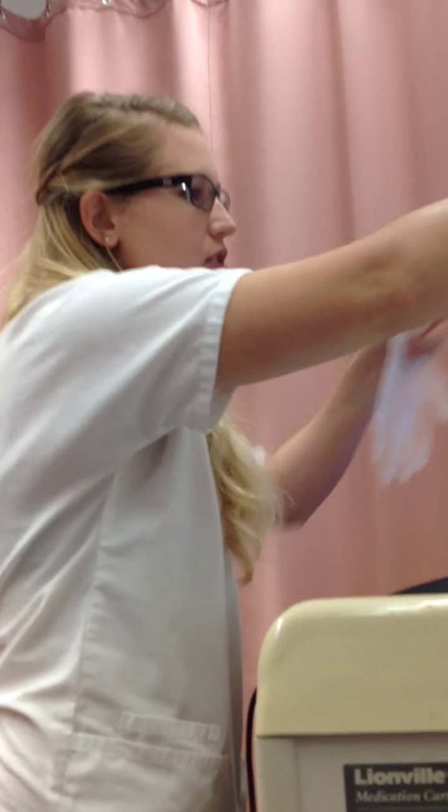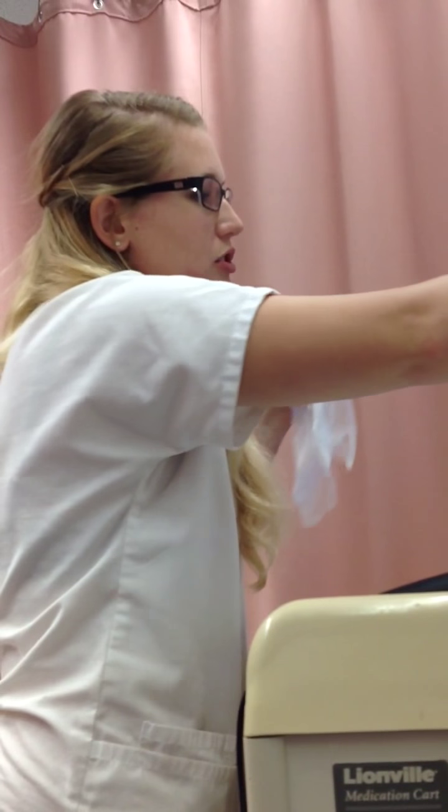Okay, this is your bedtime dose, actually. It's going to keep you at a therapeutic level. It's long-acting insulin, so that you don't have such a high level of glucose in your bloodstream while you're sleeping, and that you won't wake up hypoglycemic. Okay. So is there a special area that you would like me to use?